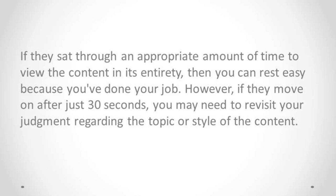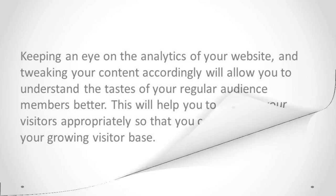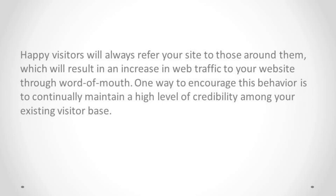However, if they move on after just 30 seconds, you may need to revisit your judgment regarding the topic or style of the content. Keeping an eye on the analytics of your website, and tweaking your content accordingly will allow you to understand the tastes of your regular audience members better. This will help you to cater to your visitors appropriately so that you can work to nurture your growing visitor base. Happy visitors will always refer your site to those around them, which will result in an increase in web traffic to your website through word of mouth.